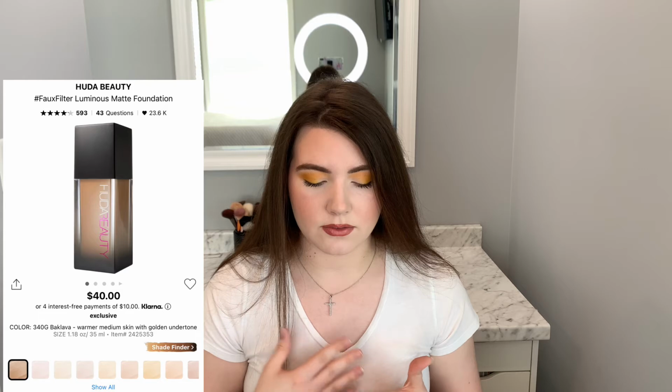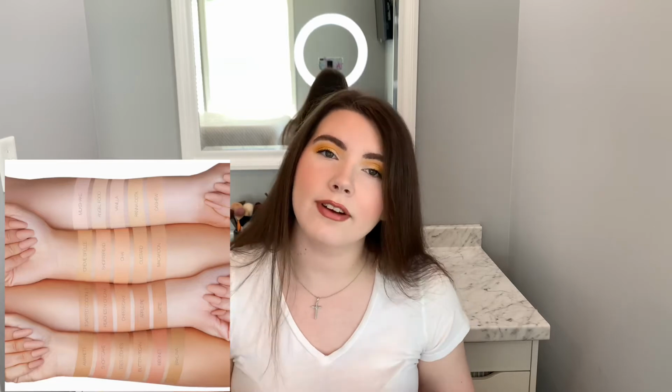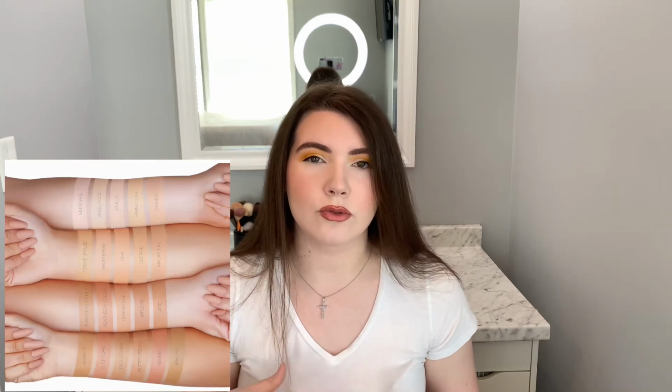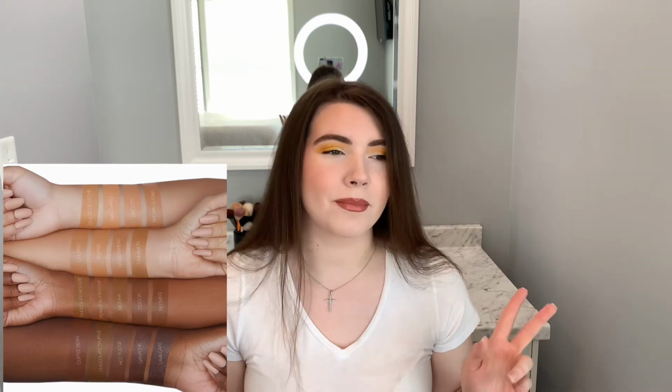Another thing I'm kind of considering purchasing is the Huda Beauty Luminous Matte Foundation. So she did reformulate her other matte foundation because a lot of people said that it had too much fragrance, that it was really heavy and cakey and too drying. So she did reformulate that, and so now it is fragrance free and it's a luminous matte, which I'm guessing just means it's going to be more of a satin finish instead of a full matte.